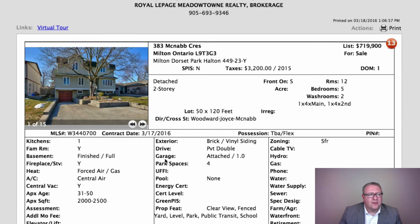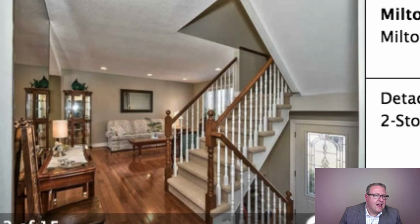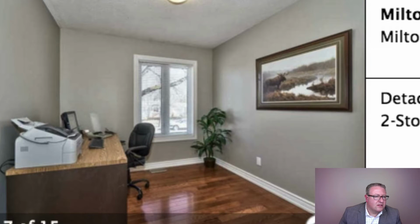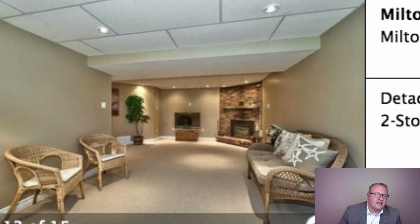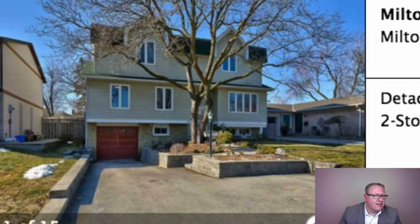McNabb just dropped their price. So they were at $750, I think. They're now at $719,900. They took a bungalow and they added a whole other story onto it. You've got a 50 by 120 foot lot. And for the amount of space that this one has, 3,200 square feet of living space, it's pretty much move-in ready. And you've got that yard. Like, if you look at what you can get in the new area, you can't touch this. So I think that even though you don't have the double garage, you've got the double wide driveway.